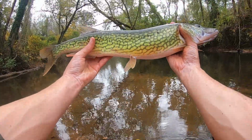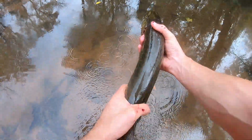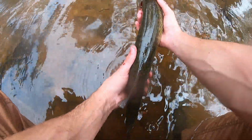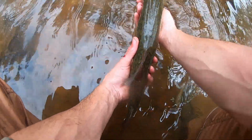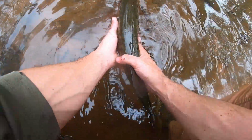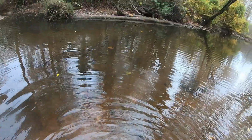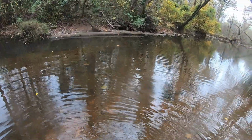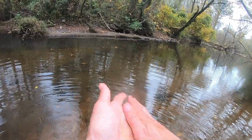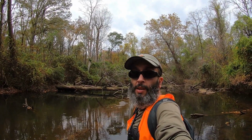Oh, look at that. That is a big pickerel. All right, look at that behemoth. Come on, buddy. There you go. There he goes. Awesome. That was redemption right there. That was a nice pickerel, definitely my PB, 2.5 pounds. And it was nice that he broke me off and came back and let me catch him again. That was pretty sweet.